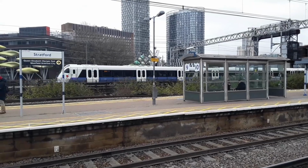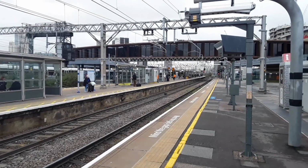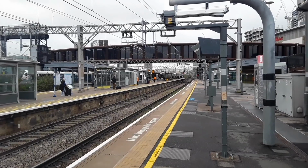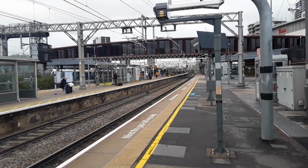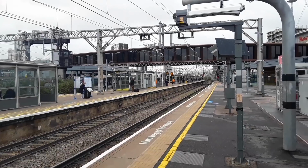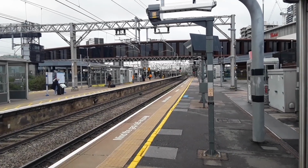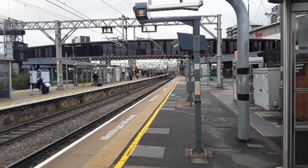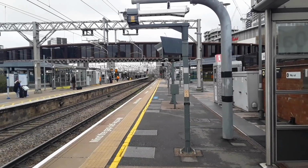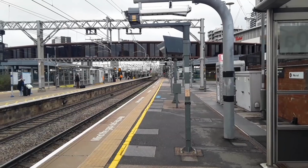I could have gone and stood down the other end, but there's, well, on platform 10, should I say, I'm on 10A. I could have gone to platform 10 down at the very, very far end, but you just run the risk too much of capturing station staff and filming a lot of people who might not otherwise want to be filmed. So standing at this end of the station, I run far less of a risk of upsetting anybody.